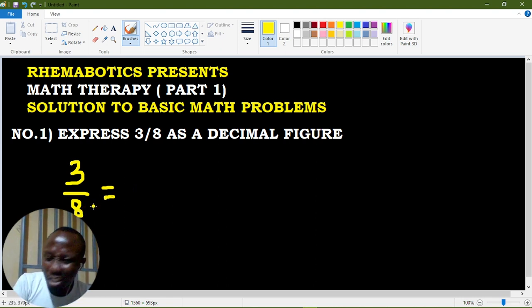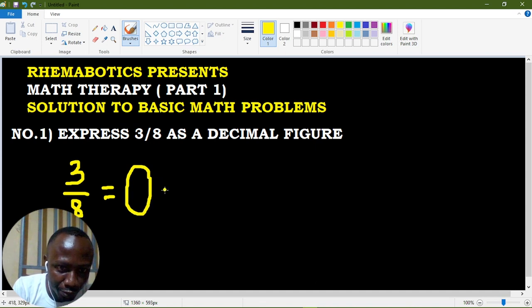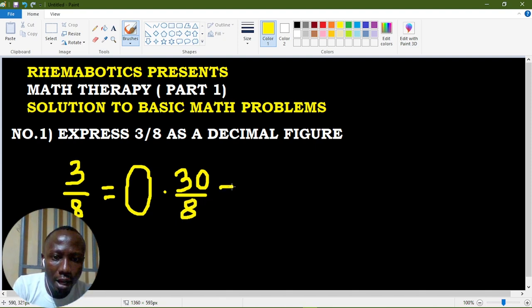So the denominator, we try to divide the numerator, and it looks impossible. So ordinarily we can say it cannot go. So whenever it cannot go in math, you feel it cannot go, just use 0 to represent it. That's how we do it, and put a decimal point. Now when you put a decimal point, don't throw away this value. Don't throw it away because you've not used it. So it will still be your numerator. That's the value at the top. So put a 0 behind it and divide it by 8. That's by the denominator, which is the number at the bottom.